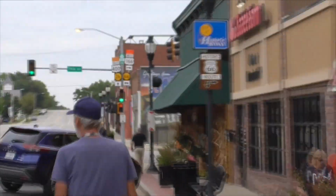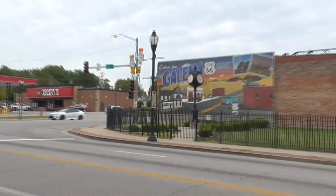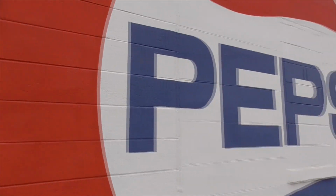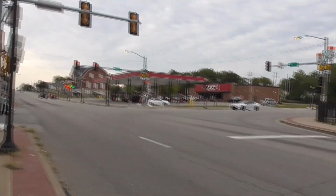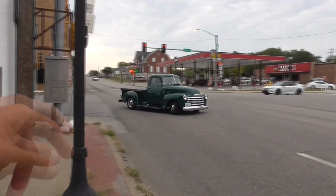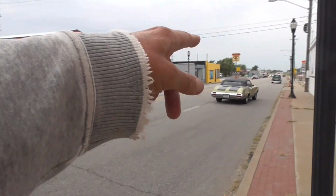Go historic Route 66. So here at 7th and Main, here's where you find the murals of Galena. Got a little clock up there. Greetings from Galena on Route 66. Other side, giant Pepsi Cola. Here we have our shield. And 7th Street. So 7th Street is the 1961 alignment. Look at this guy cruising down Route 66. This is a 1961 alignment. Wow, it's a Cutlass going that way.